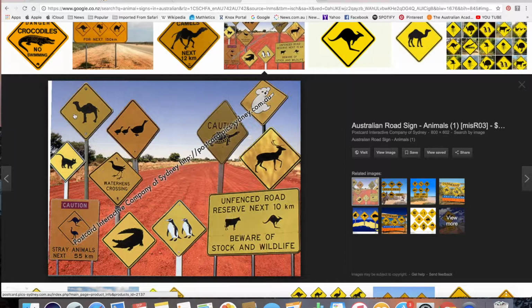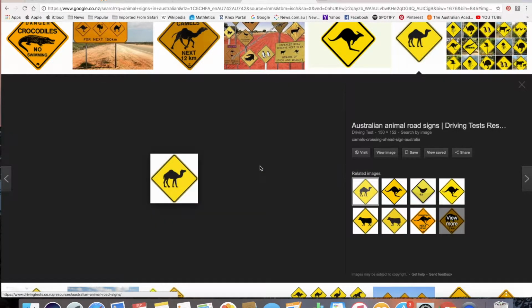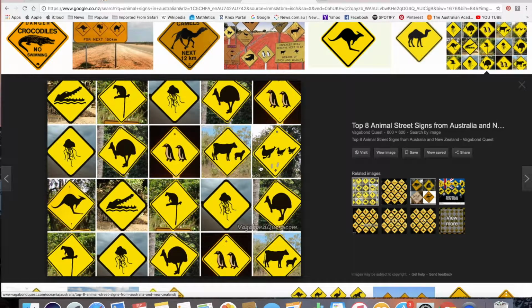And again, there's the camel, the crocodile. Yes, there are penguin road signs. That's the deer and turtle road signs too. We have those. That's the normal kangaroo road sign. Camel road sign. Okay, this one is good.